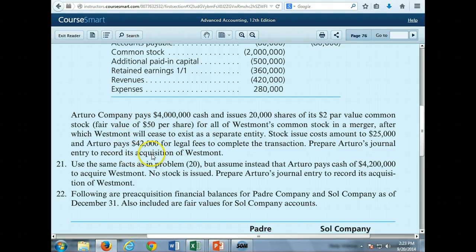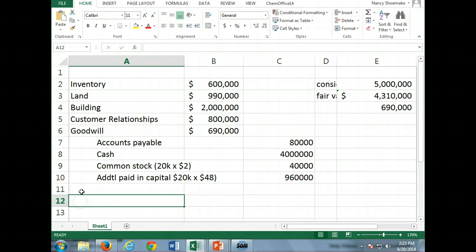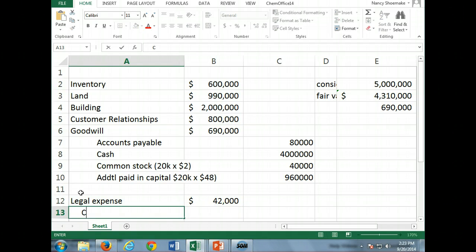One is we need to show the legal fees, okay? And then the other is to show the stock issue costs. So the legal fees can be treated as an expense. It's either a legal expense or professional services expense, however you want to record it. And this is a credit to cash.